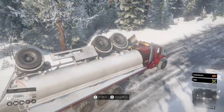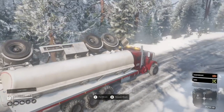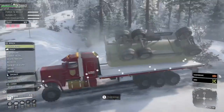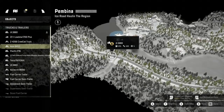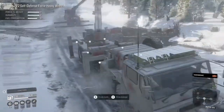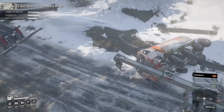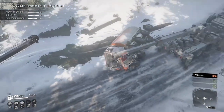Yeah, well, that's gonna sit up here. Or actually, that's gonna get up there. I was just bringing it up there. And now, it's time to finish the job by doing this. And oh my god, it fucked up the ground. Down.